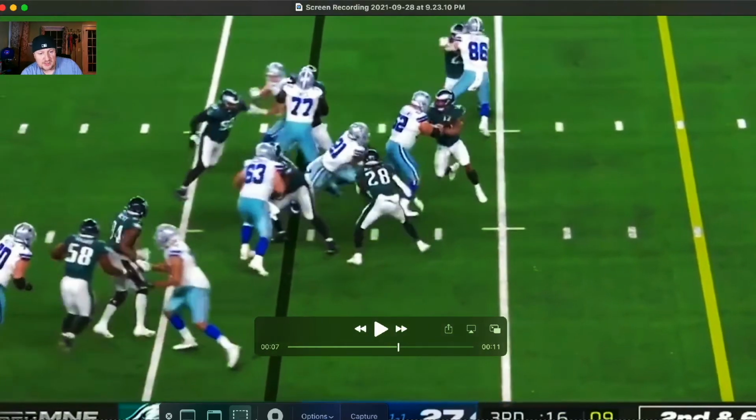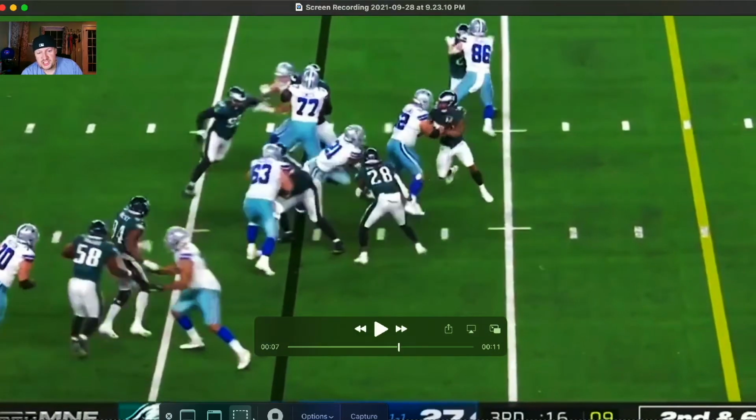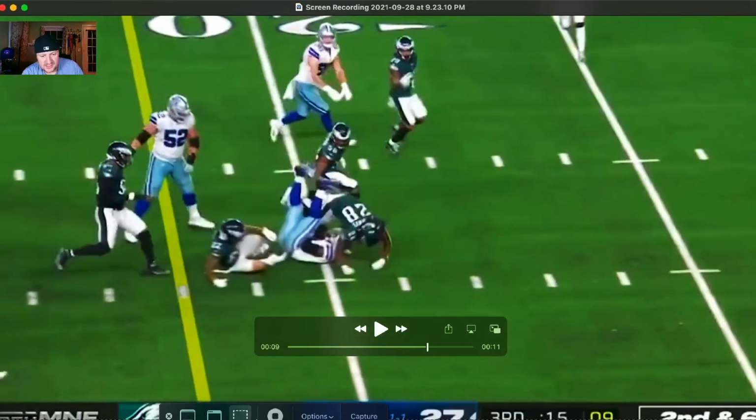Just this very underrated move. Just the little things Zeke does, people don't appreciate. They take for granted. But this is some stuff. This is next level vision, running awareness that you're seeing from Zeke.